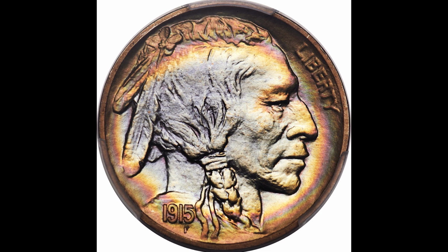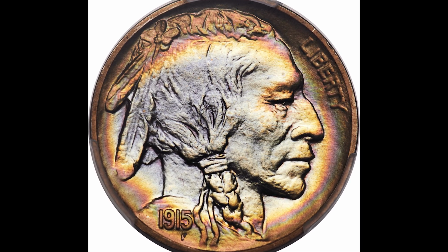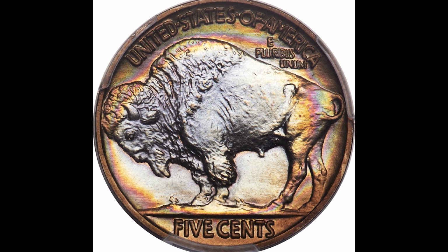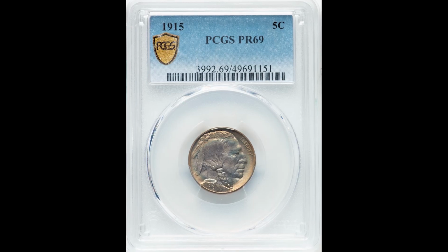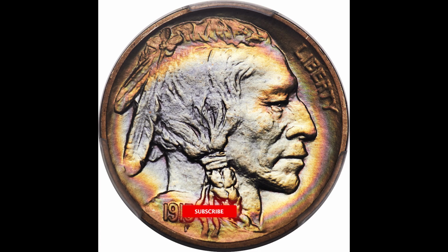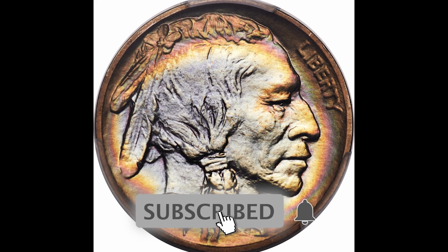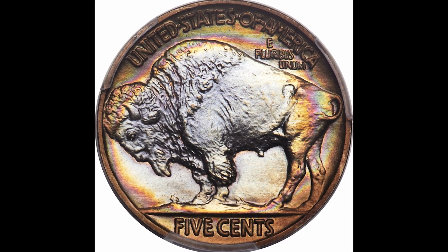Before the Jefferson nickel, we had this beautiful Buffalo nickel where you have an Indian side profile on the front and then the buffalo on the back. And as you can see, this coin has some beautiful toning going on with it. That is that rainbow color going on. This is a very highly graded coin at a proof 69. There were only 1,050 proof Buffalo nickels struck in 1915.